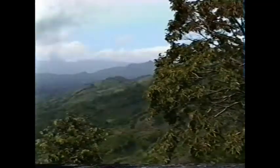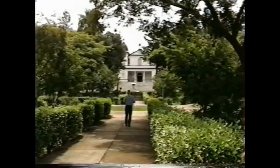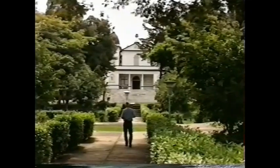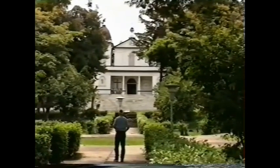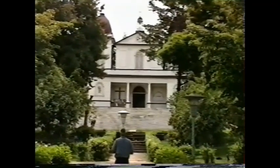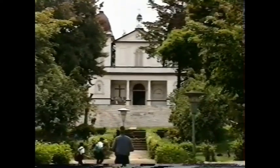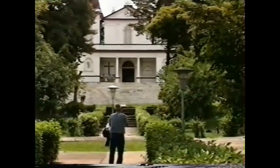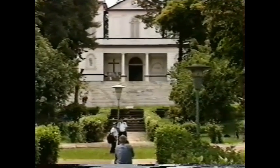This is the church in Zaragoza, spelled with a Z, here in the town square. Or maybe that's a courthouse. No, that has to be a church. Oh, and JW is getting some boys to pose for him there, some schoolboys.